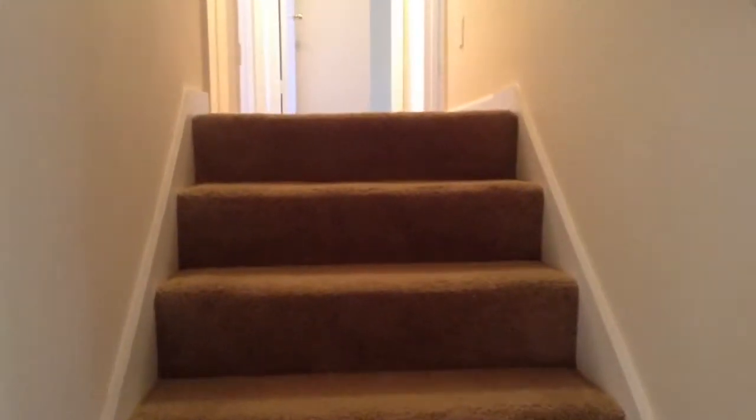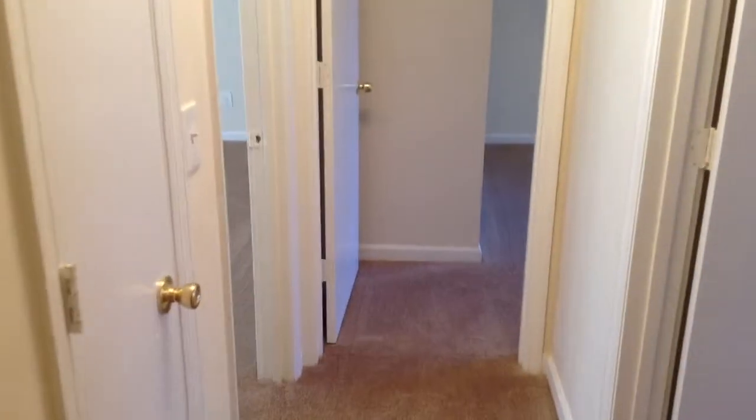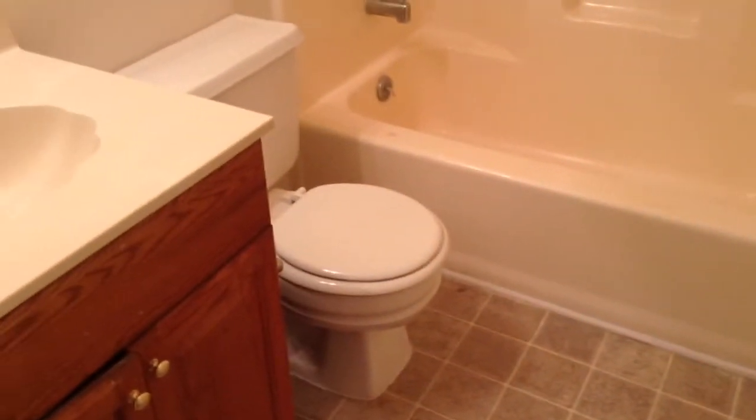We're going to head upstairs and take a look at the bedrooms. Again, we're walking on new carpeted floors. Here is the first full bathroom. This full bath has been freshly painted. There's a nice mirror, nice shower, and new floors.